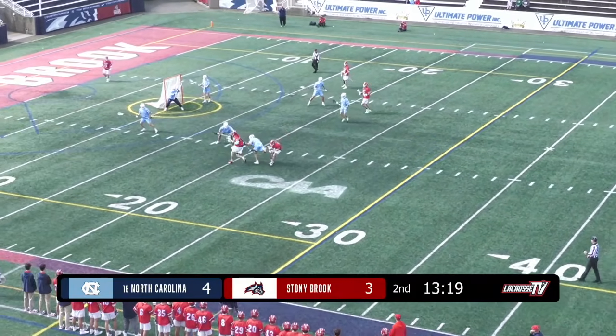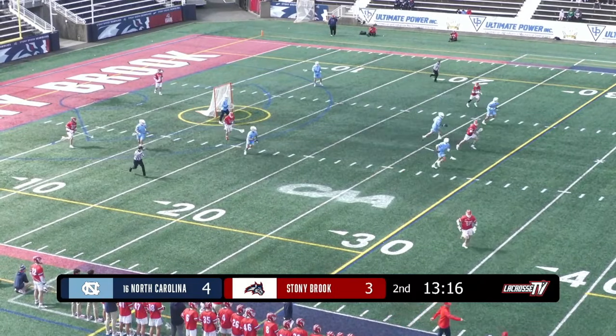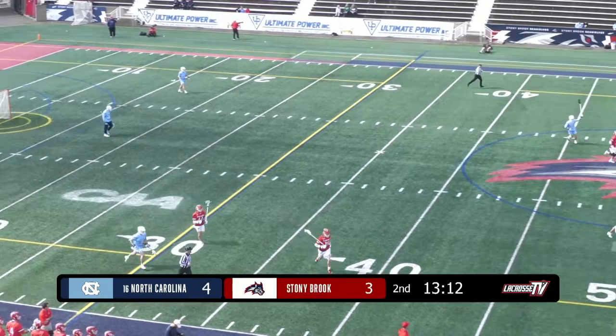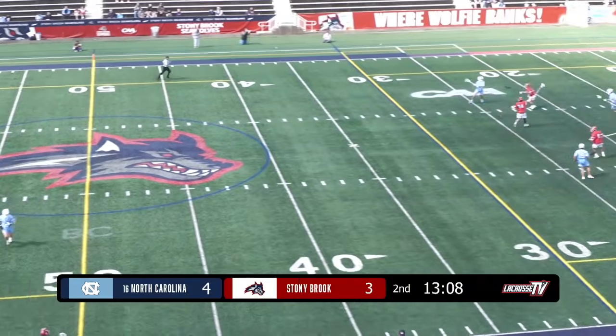And you certainly want to take the control, take the advantage, and force Stony Brook to have to work with the limited opportunities instead of being about 50-50 in terms of attacks, because it's a lot easier to stop the 1 or 2 attacks they'll get instead of all of them.